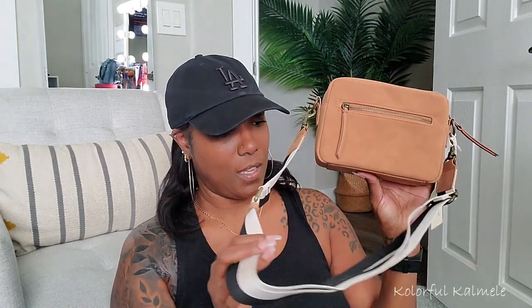Okay, so the next little bag that I saw was this. I really initially fell in love with the color, this nice cute tan camel type color. And then I also liked the fact that the strap was like this contrasting black and white stripe. I really like these cute black and white straps that purses are having, and it just adds that nice bit of contrast. But I like wearing these type of bags as fanny packs.